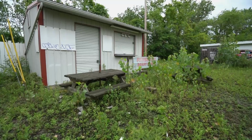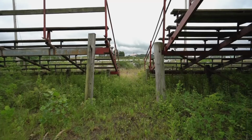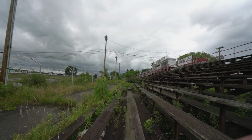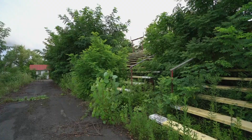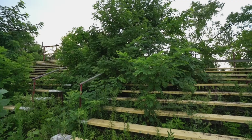The finish line draft shack. So this is probably the bar here. Look how overgrown all these stands are. It's pretty wild. I mean, we literally have trees growing in the stands.